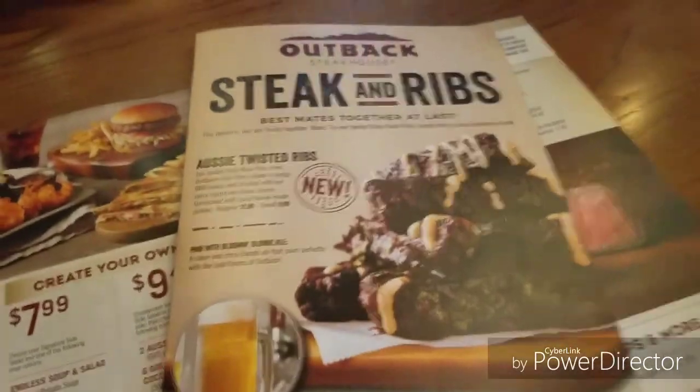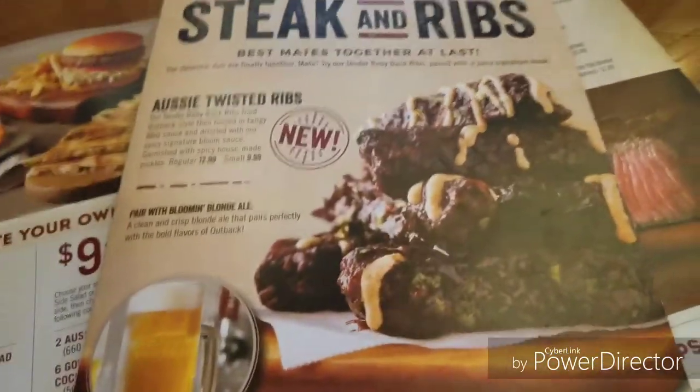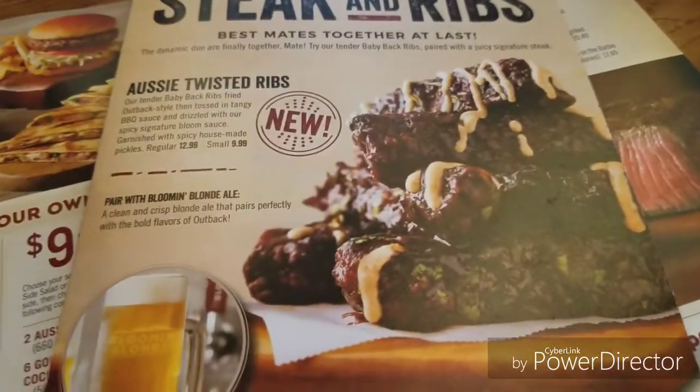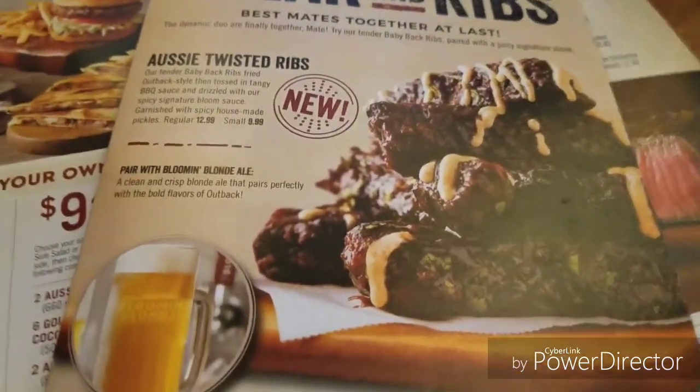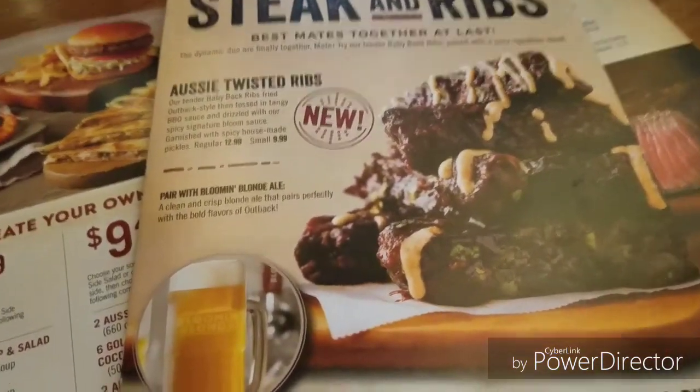And then I thought this was brownies with like a vanilla or like a cream cheese sauce on top. Gary was like, you see those ribs? And I was like, what ribs? It's on a steak and ribs menu. And I'm like, oh my God, I thought those were brownies.